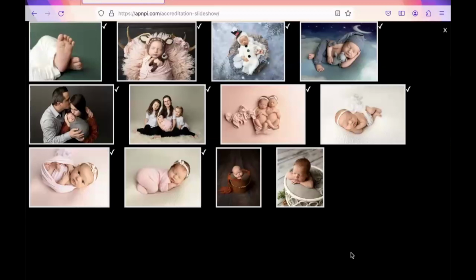All right, and with 3 scores of accepted, this submission will be accepted. So congratulations to this maker on their acceptance in the category of newborn posed for accreditation.